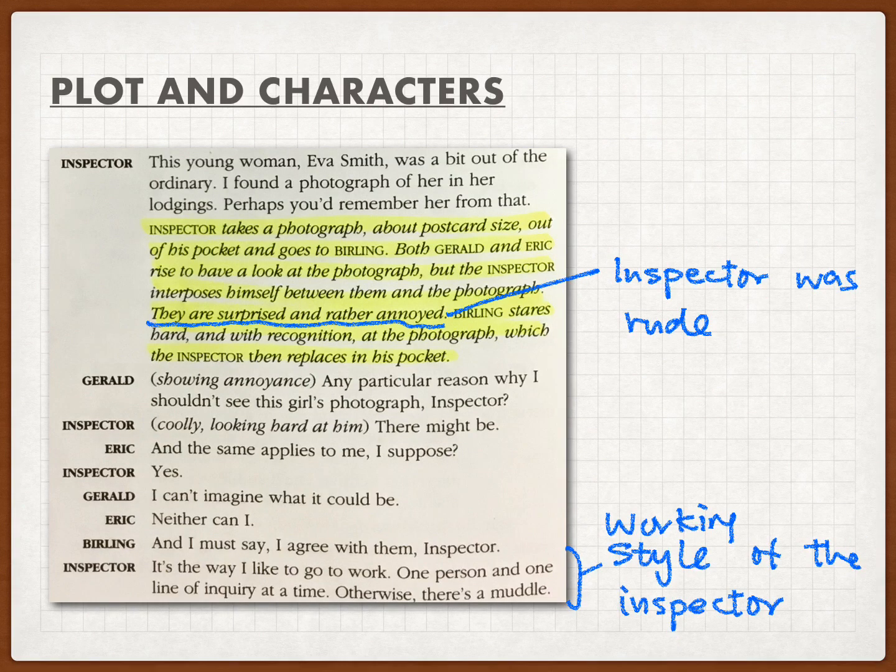And then because Mr. Berlin denied knowing her, the inspector tried to show Mr. Berlin the photo. And at that time, Joe and Eric wanted to see the photo as well, but the inspector rejected showing them. This action was actually pretty rude, and that's why Eric and Joe felt annoyed. And so Joe questioned the inspector why he couldn't see the photo, and Eric questioned as well. And the inspector explained that was how he worked, showing the evidence to one person at a time and only asking questions to one person at a time. If not, he felt like it was very confusing.